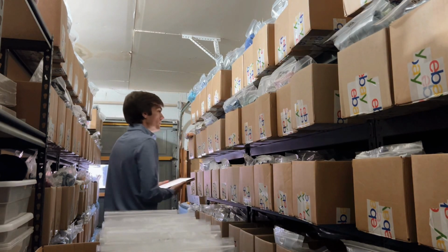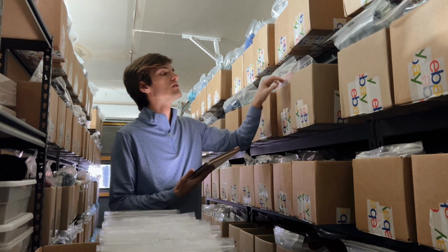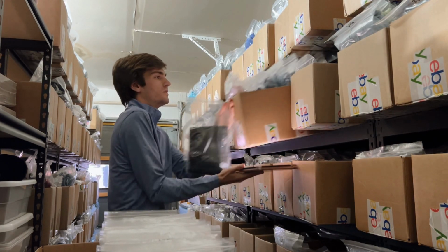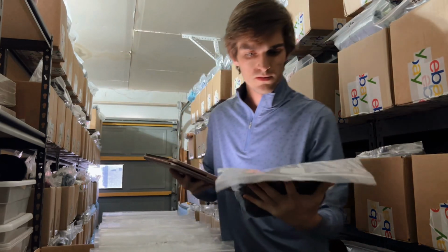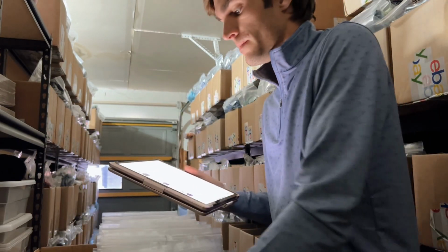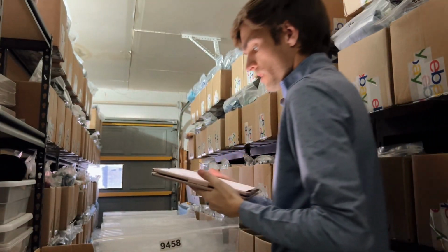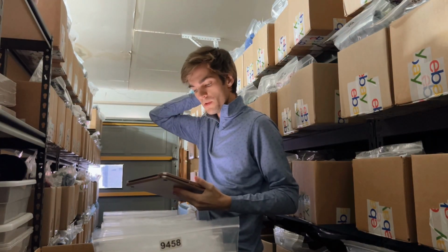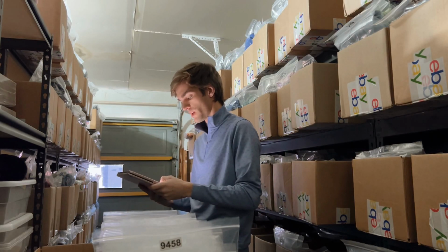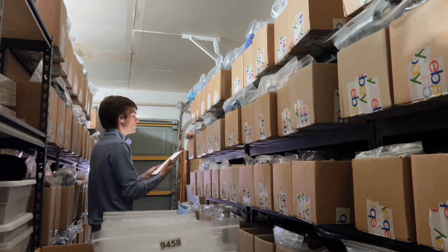Next item's another Lululemon item. This is a t-shirt. Alright, so just a normal crew neck Lululemon t-shirt. It sold for $29.99 plus shipping. It took about a month to sell. Again, we just pick up all Lululemon stuff if the price is right. It's the metal vent model. The metal vent model usually sells a lot better than just the other models that they have, but great find. Love the brand. And yeah, always pick up Lulu.